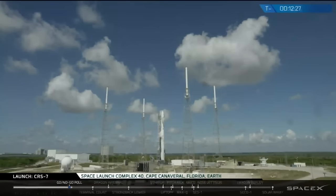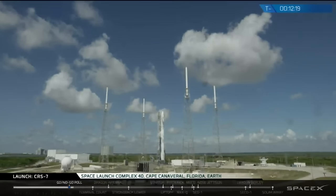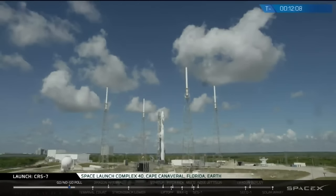Proceeding with terminal count, countdown master. VC and DC, start the terminal count. Auto sequence is set to start at T-minus 10 minutes. Terminal count is set to run. DC, countdown net. DC on.